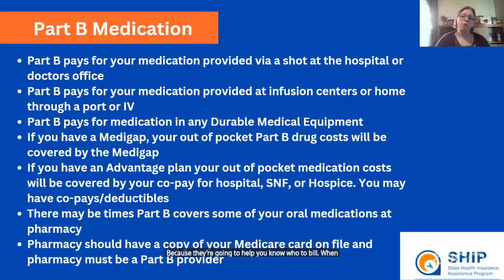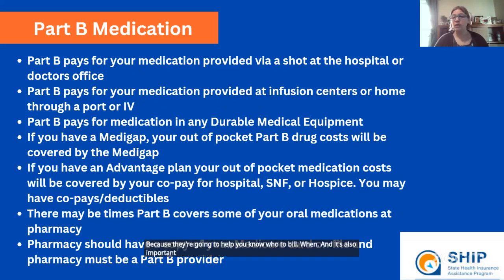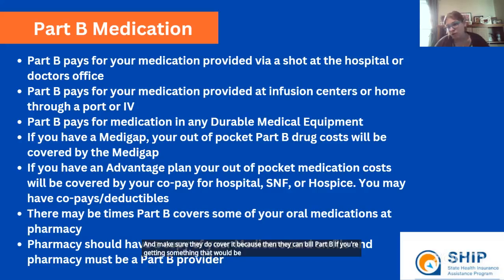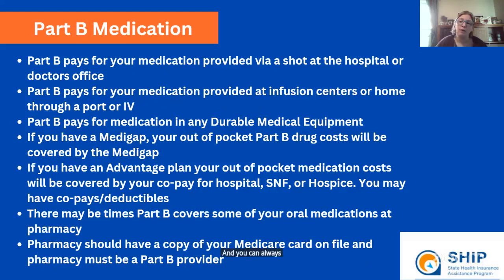And it's also important to know if your pharmacy accepts Part B. I believe most pharmacies do. However, you do want to ask that question and make sure they do cover it, because then they can bill Part B if you're getting something that would be covered under Part B. And you can always go on to Medicare.gov and look to see who are Medicare providers, and you should be able to check pharmacies that way as well.